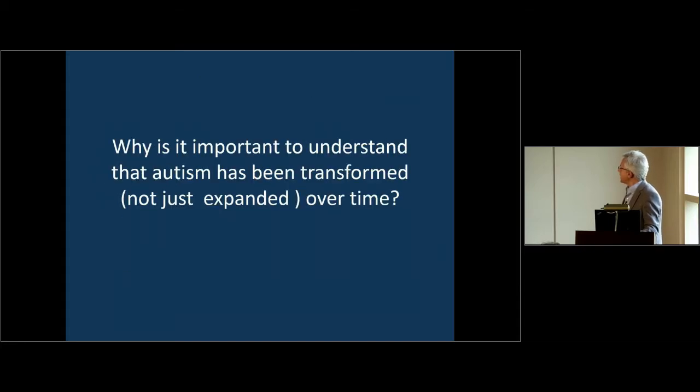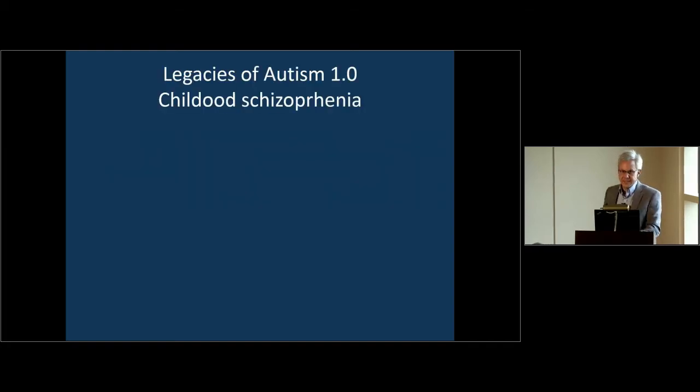So in conclusion, why is it important to know this story? Why not just get back to the usual one slide, here's how autism has evolved from Kanner's concept to where we are today, and aren't we all a lot smarter? Which is how doctors usually relate history. Well, I would say each of these constructions of autism has left a legacy, like different waves leaving sediments on the beach.